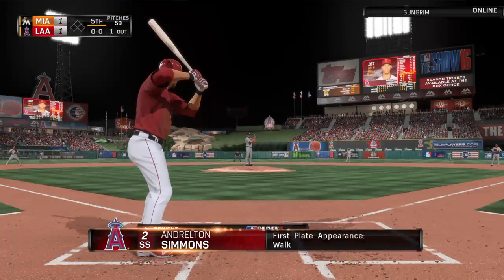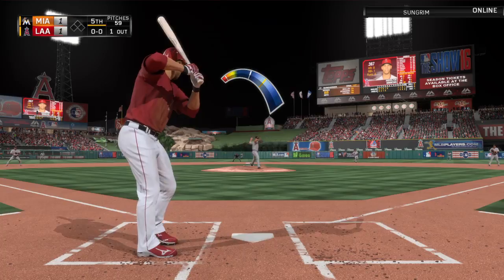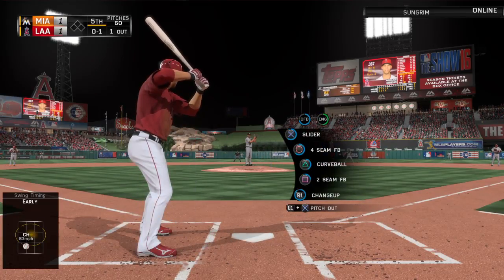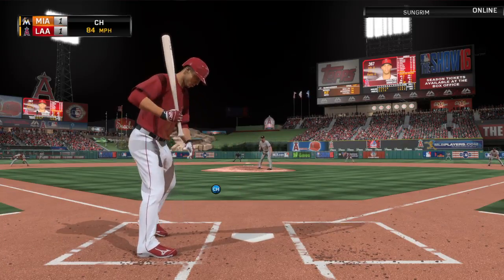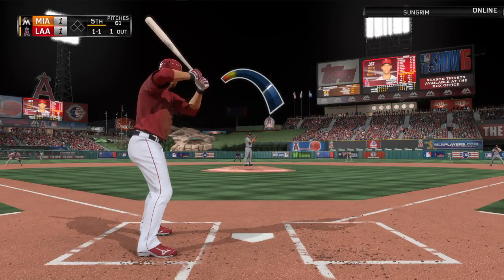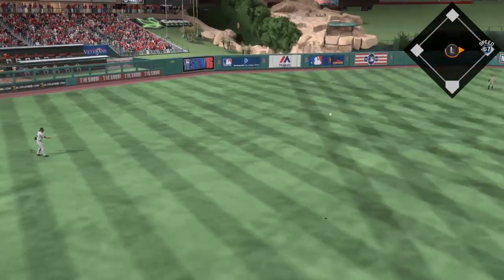Andrelton Simmons will stand in. He drew a base on balls his first time. First pitch coming. Here it is. Ooh, started him with the change, and it's 0-1. Off the plate and in. Hits a ball and a strike. 1 run, 2 hits, and no errors to this point for the Angels. Hot shot toward third. A screaming base hit here, his first of the night.